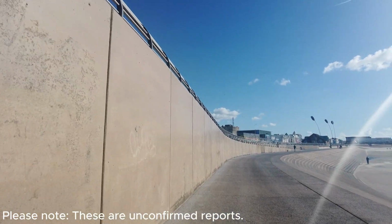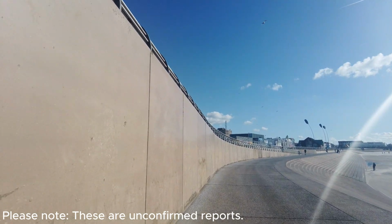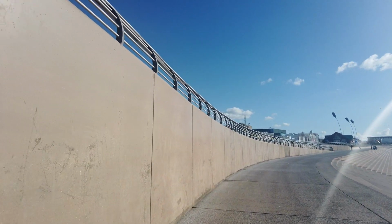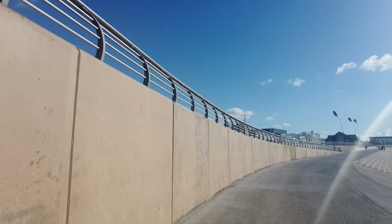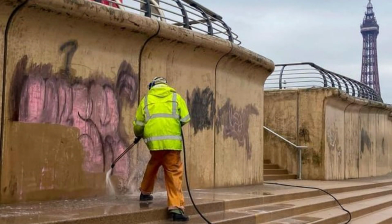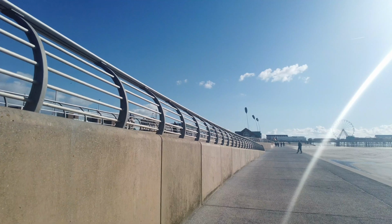So yeah, we just walked all the way from North Pier down past the tower. And it looks like there's no graffiti on these walls, just people who have been scraping them and carving names and things, but the graffiti is gone. So it looks like the council has removed that. So what I'll do, I'll pop a picture in now, and you can see that there was graffiti just near the tower, but now it looks like it's gone, for now.